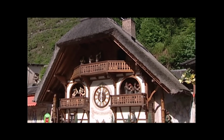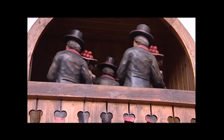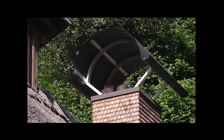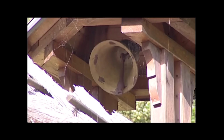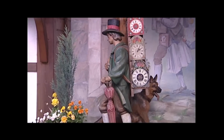Not only does Adolf Herr regularly create new designs and new movements for clocks, but he also designed and made the Hornberger Uhrenspieler, a gigantic cuckoo clock with 21 huge figurines that move to the call of the cuckoo and to the sound of a music box.